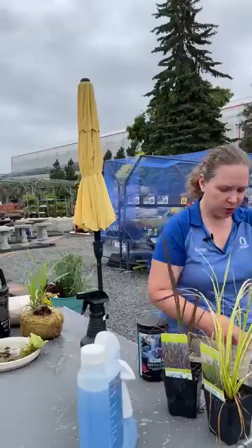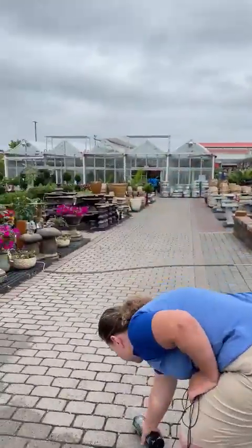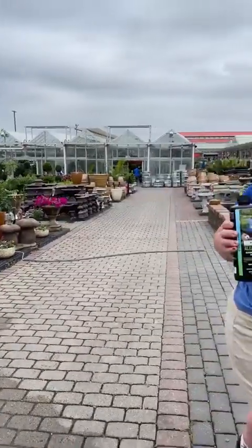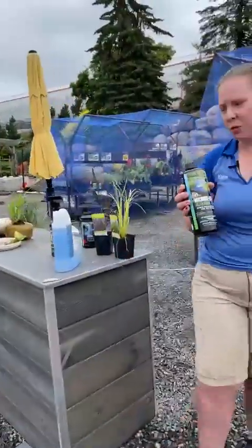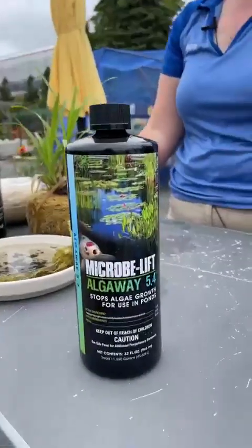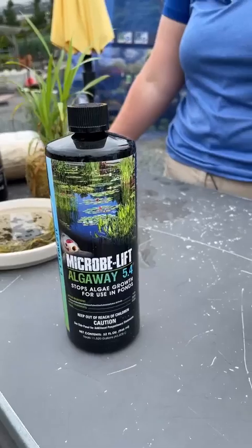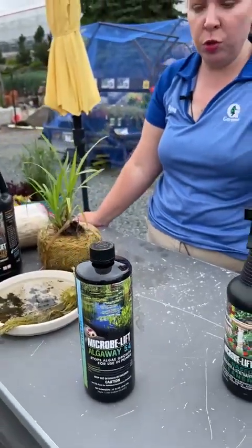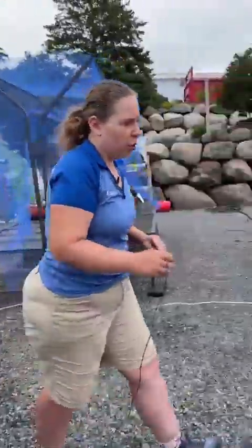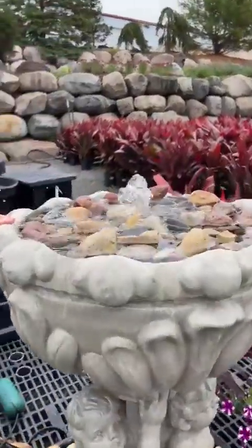I'm going to go this way so I don't step on the microphone. So this is our algae fix. It's a very strong algicide, and it's not something that I recommend using lightly. Algicides are what we would call a nuclear option when it comes to treating a system. It can help to clear especially string algae in systems. Yep. So here's a system that's very similar to what we would call a pondless water feature.